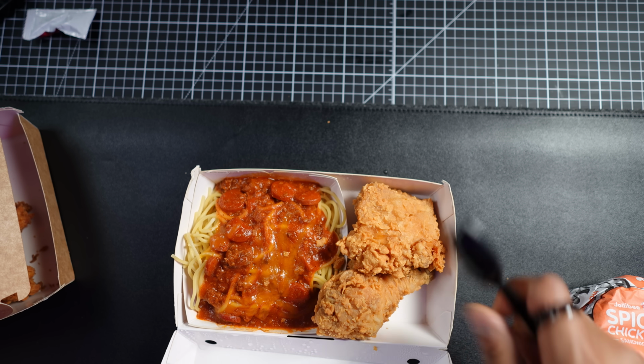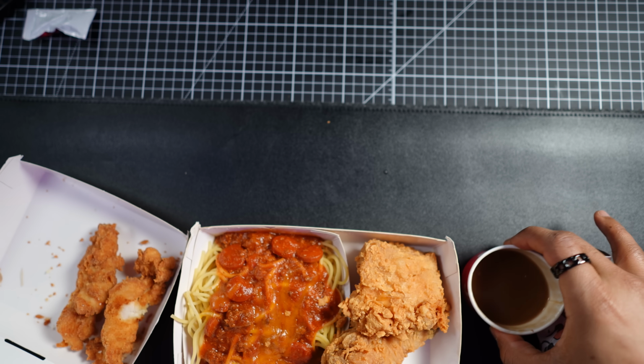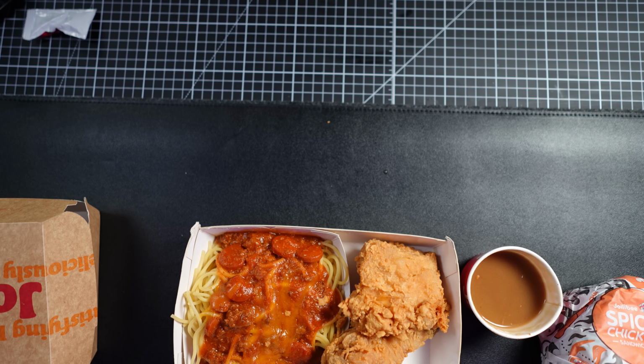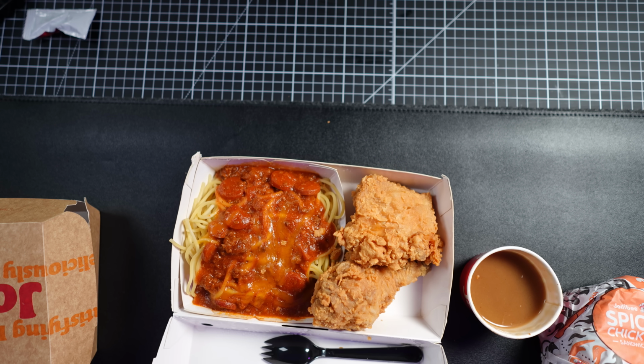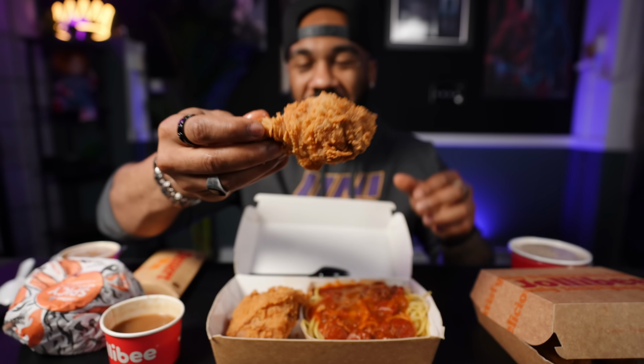If you never had their spaghetti before, they use hot dogs in it. And I don't really care because I like it a lot. It's different from traditional spaghetti, so you gotta almost keep an open mind. And make sure if you get the spaghetti that you slide in for some of this gravy because it's what makes it complete. That's not an observation or an opinion. That's a factual statement. This is where it's at, bro. The chicken is always going to be what it is.